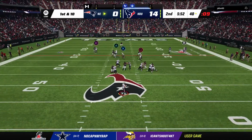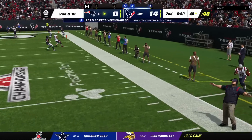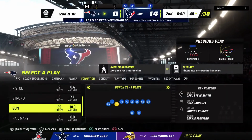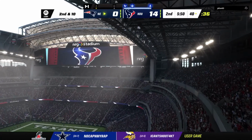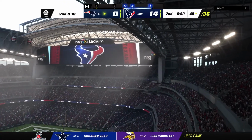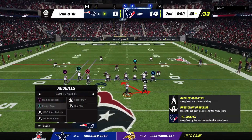On 1st and 10, Hawkins. And this is going to be caught, but they'll say out of bounds. So it's incomplete. The coverage keyed in on him since that last completion his way. He earned a little more attention on that route, and that made it a lot tougher to get a clean throw his way.